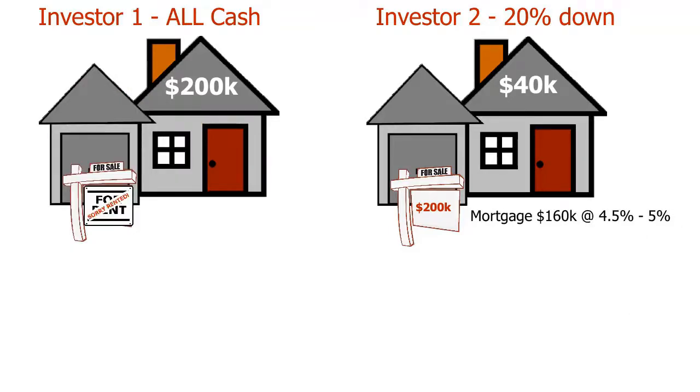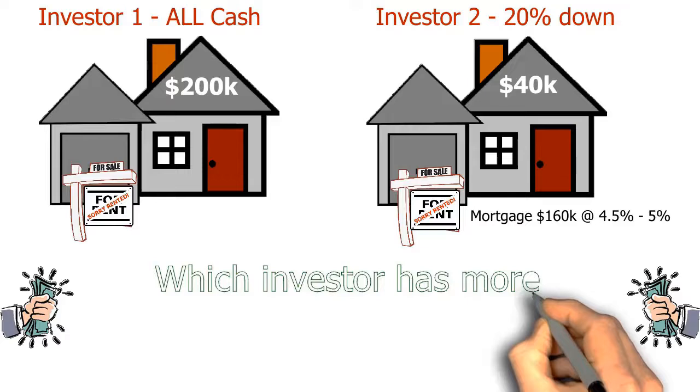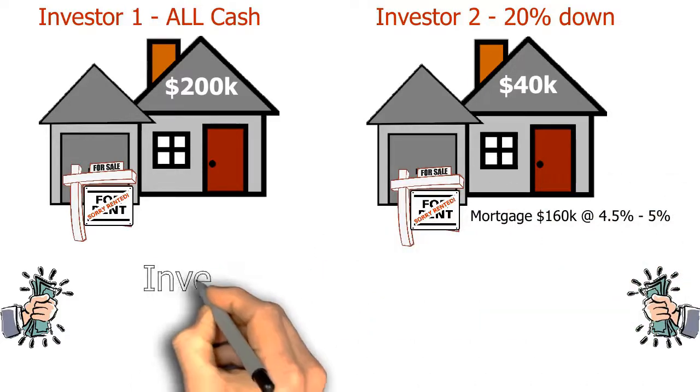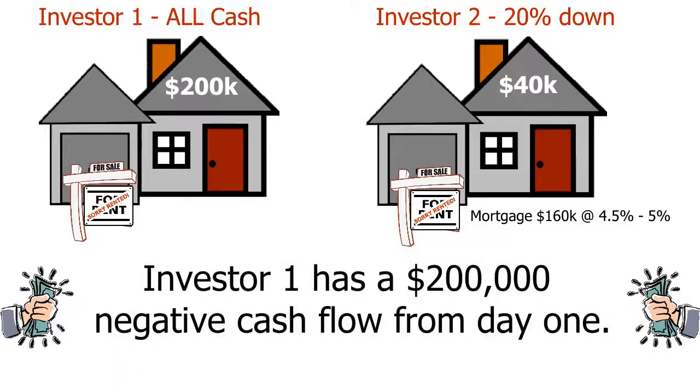Now both these houses have been purchased, and both investors are collecting monthly rents. Investor 1 has no loan. He paid cash. But investor 2 has a loan for $160,000. So, which investor has more positive cash flow? Well, investor 1 has a $200,000 negative cash flow from day one, and no amount of rent will ever recover that very quickly.